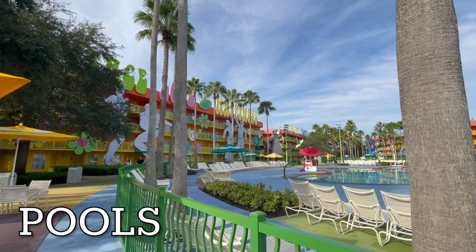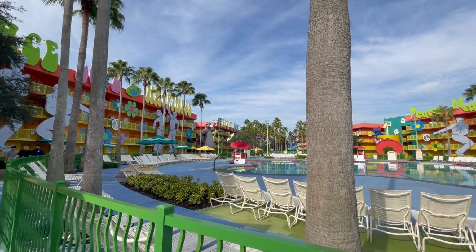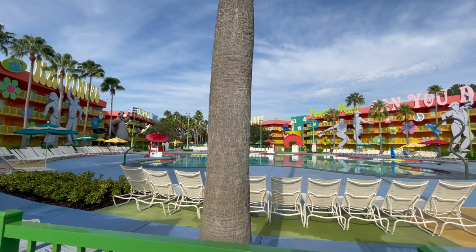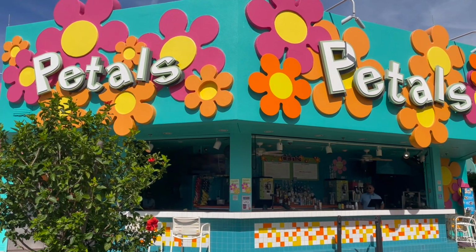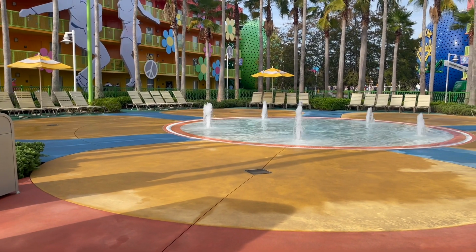Hippy Dippy Pool, which is the main feature pool, can be found just outside the back of Classic Hall in the 60s section. This is also where you will find Petal's Pool Bar that serves up drinks and a few light snacks. Just behind Hippy Dippy Pool is a separate kiddie splash area.